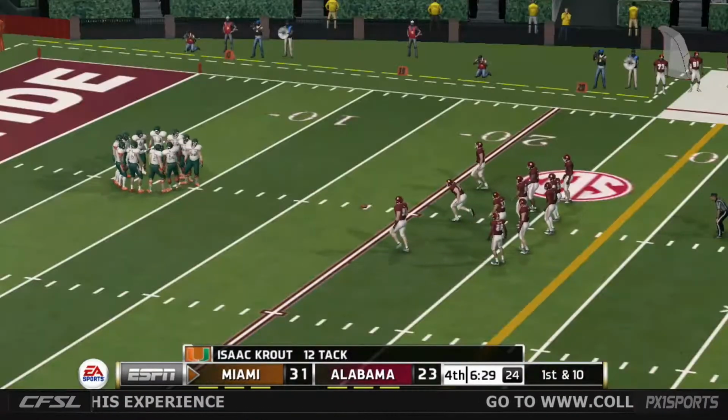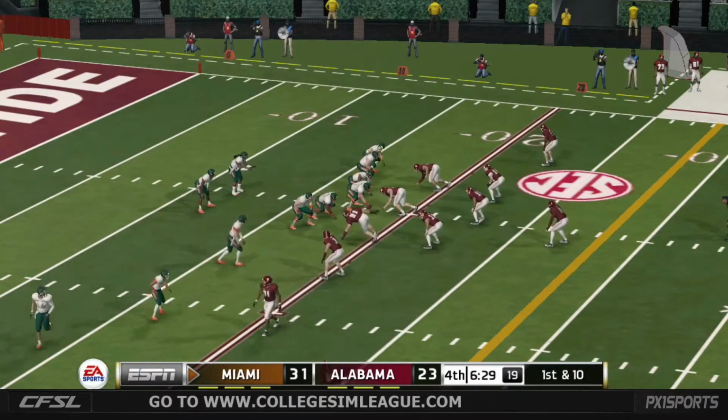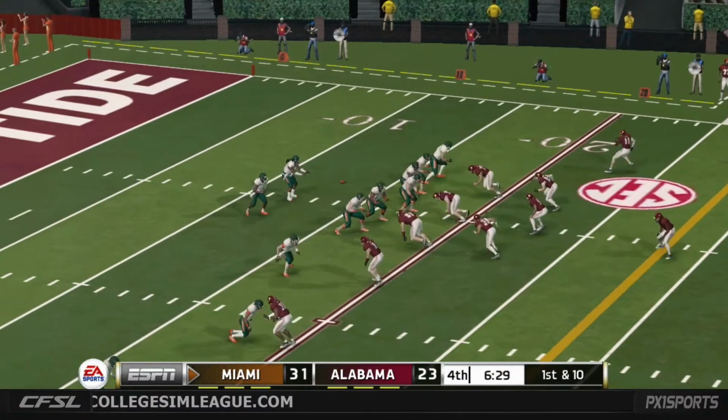Well, it was a gutsy call, but I agree with you, Mike. If I'm Alabama, I take the field goal right there. It cuts it to where you just need the touchdown. You don't need the 2-point conversion. That might come back to bite him.